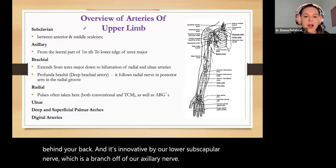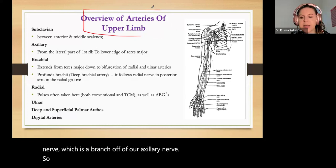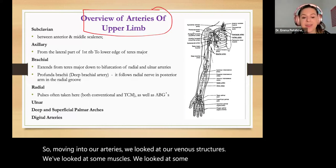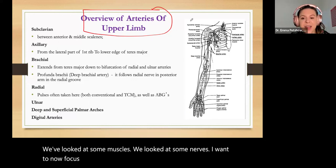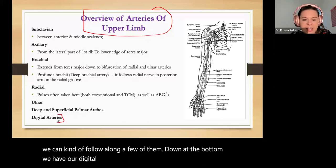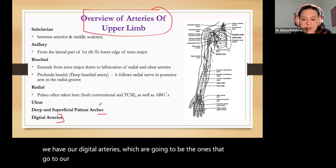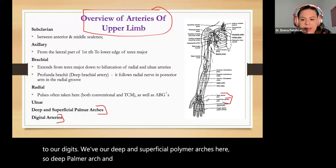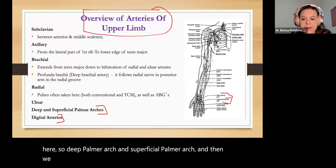So moving into our arteries, we looked at our venous structures, we've looked at some muscles, we've looked at some nerves. I want to now focus on our arterial structures of the upper extremity. So we can follow along a few of them. Down at the bottom, we have our digital arteries, which are going to be the ones that go to our digits. We have our deep and superficial palmar arches here. So deep palmar arch and superficial palmar arch. And then we have our ulnar artery and our radial artery.